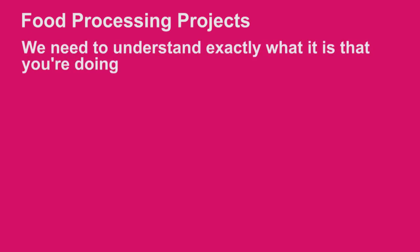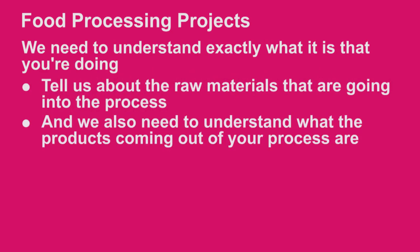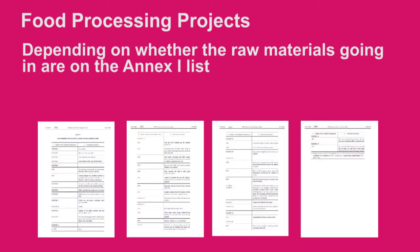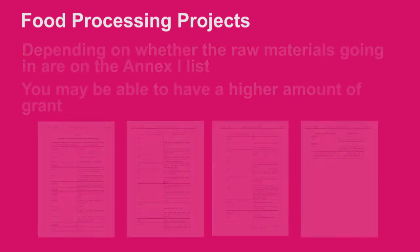For food processing projects, we need to understand exactly what it is that you're doing. You need to tell us about the raw materials that are going into the process, and we also need to understand what the products coming out of your process are, what you're actually selling as a result of what you're doing. Depending on whether the raw materials going in are on the Annex 1 list, and that's a list that is in the EU regulations, you may be able to have a higher amount of grant. But it also depends on the products that you're turning those raw materials into.